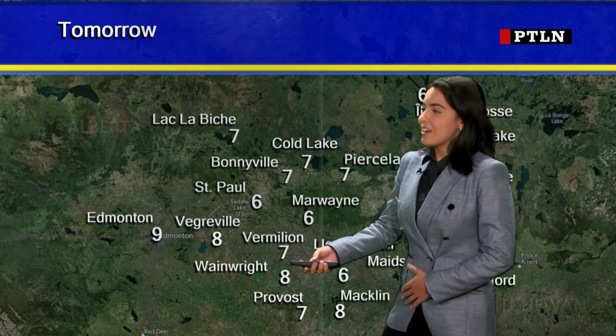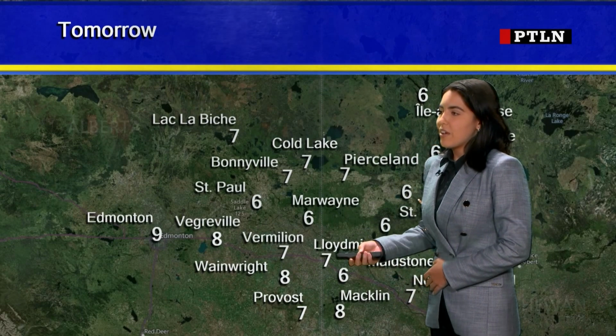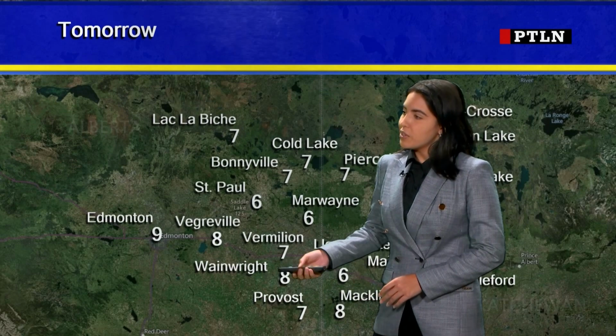Yellowknife and Whitehorse are both down at 0 degrees, but as we look tomorrow around the region, we will be closer to that 10 degree range, but a lot of temperatures are still the same around the area. Lloydminster at 7, where Vermilion is also at 7, as well as Bonnyville and Cold Lake. St. Paul and Marwayne are at 6, and Vegreville is at 8.